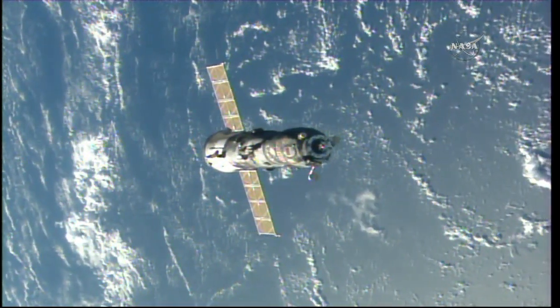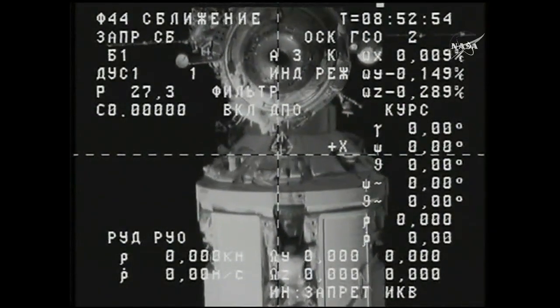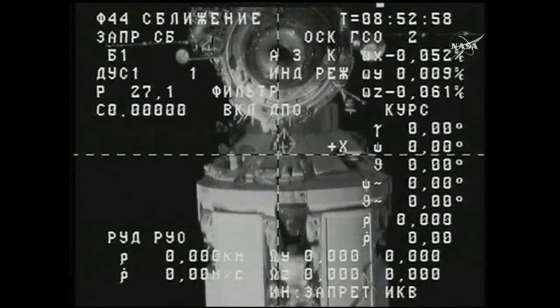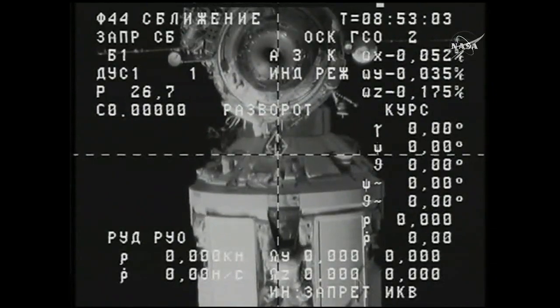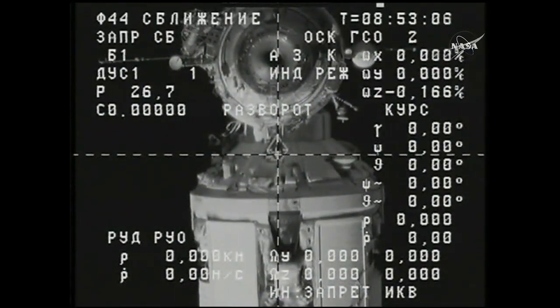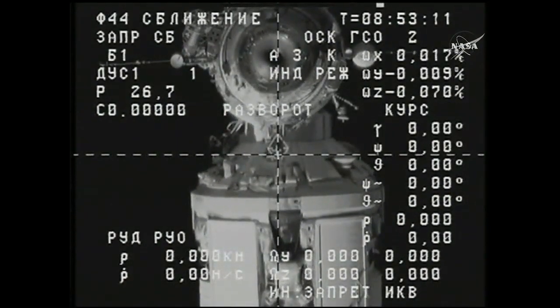Continue station keeping. Please do not continue in closer than 20 meters. Copy. Current range is 25 meters, Moscow. I copy, Alexei.